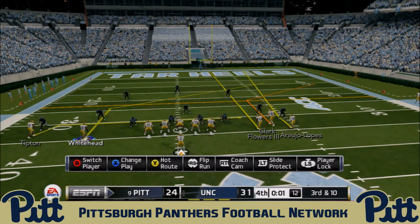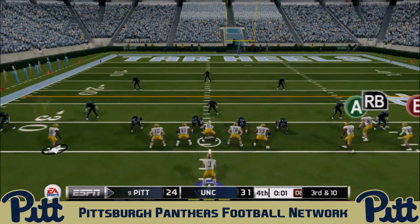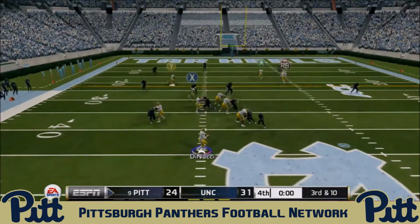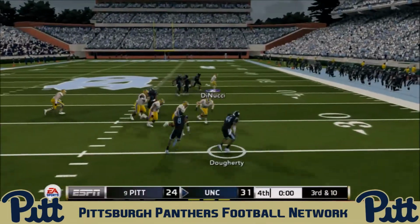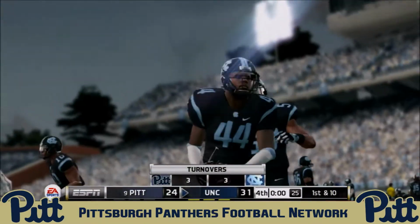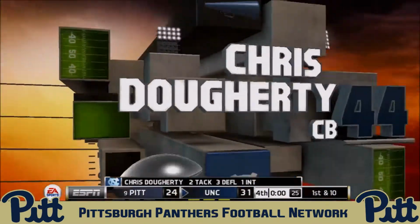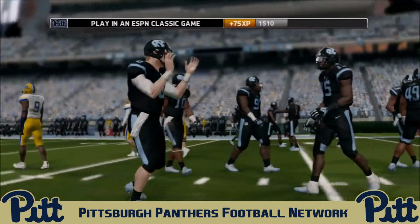DiNucci, I think, just telling everyone, get to the end zone on this particular play. He's even got Jordan Whitehead on the field now. You want all your playmakers on the field if you can get them there. DiNucci drops back. North Carolina brings the pressure. He's forced to throw it, and it's intercepted again. Doherty picks this one off. DiNucci, there's so much pressure was brought. He had to throw it, and it's just a horrible misfire from Ben DiNucci. Certainly a game he's not going to want to write home about.